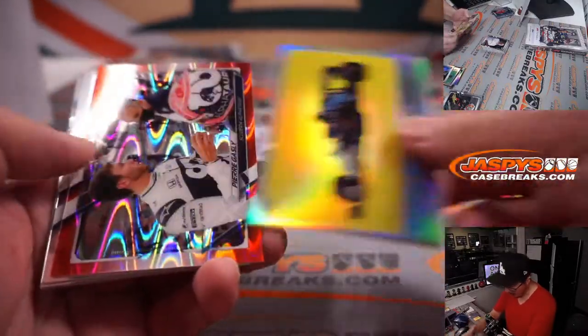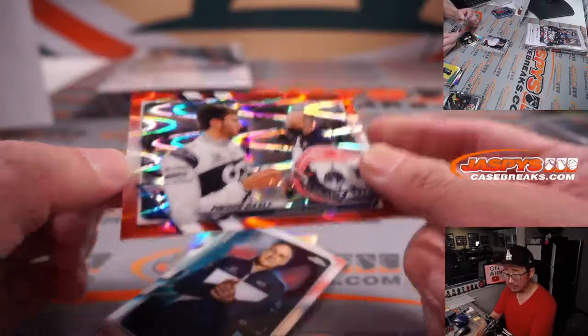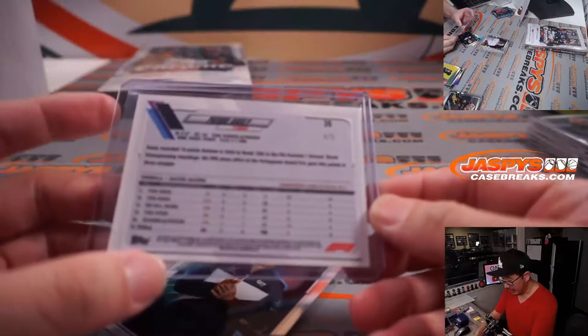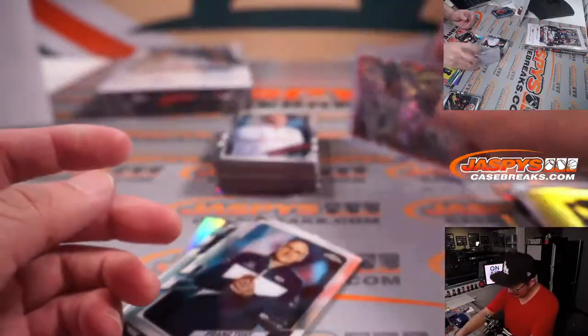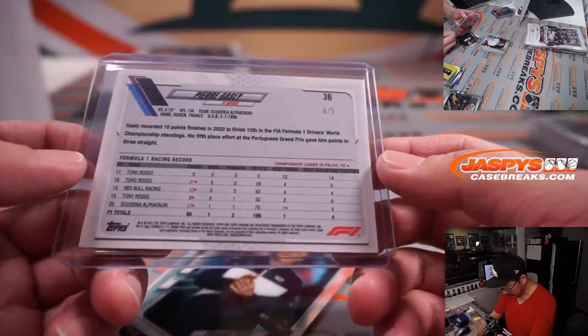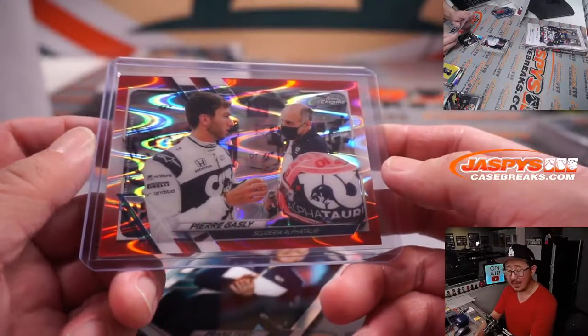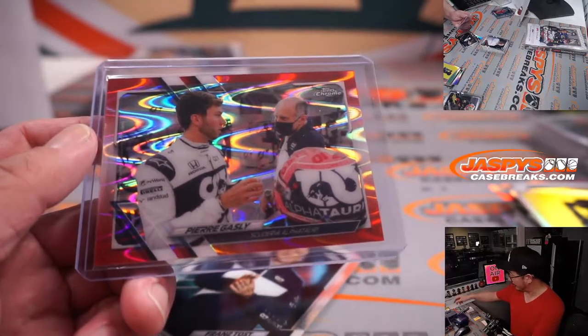And red Ray Wave, that's Pierre Gasly for AlphaTauri. Is that numbered, do you think? Let's take a look. AlphaTauri is Brenton with AlphaTauri. And it's 4 out of 5. I thought so. Nice. I feel like Pierre Gasly is pretty solid too, right? Yeah, he's always in the mix. Brenton Young, AlphaTauri, 4 out of 5. Congrats.